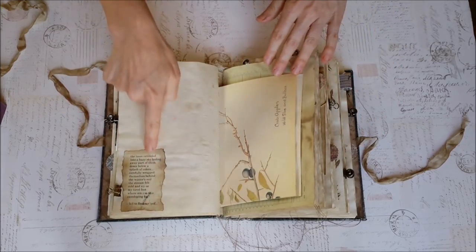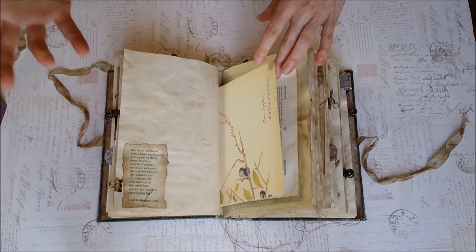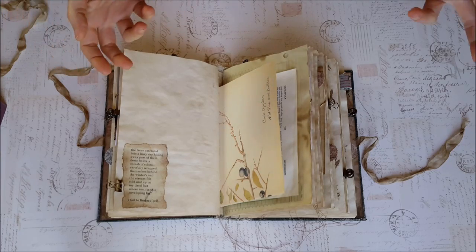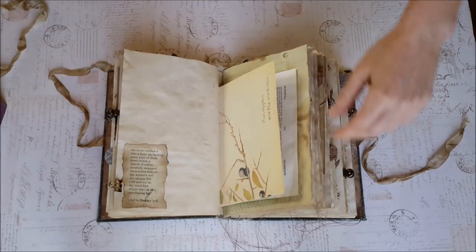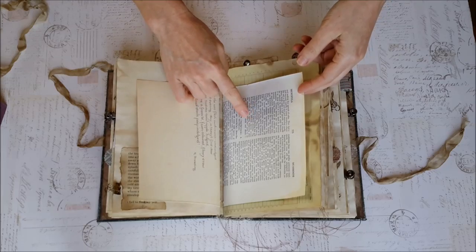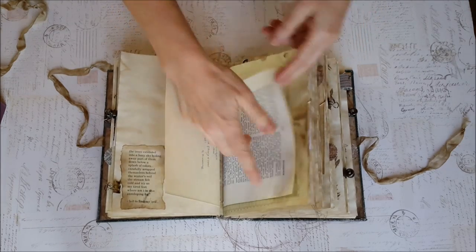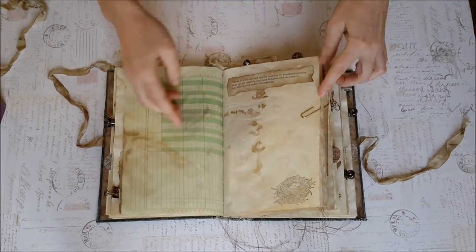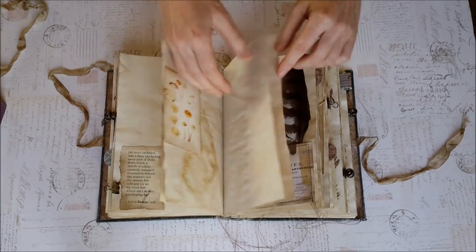Here is a piece of a poem about hiking, not hiking, but it's about being in the woods, I guess. I'll just keep gesturing and maybe it'll come to me. Here is a page from a biology book about mushrooms, and so I just kind of put that in there. Another quote up there. Another beautiful plate here.